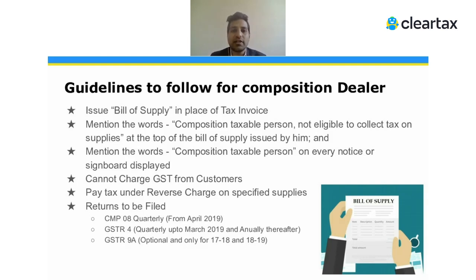As on today's date, quarterly you have to file CMP 08, wherein you just have to declare your turnover, the tax rate, and the amount of tax you are required to pay. GSTR 4 is required to be filed annually as on this date, and 9A stands scrapped for GST for composition dealers. These are the guidelines for composition dealers that are to be taken care of by the composition dealers.